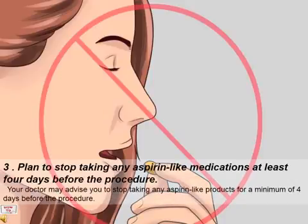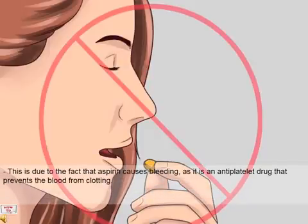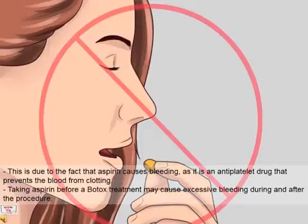3. Plan to stop taking any aspirin-like medications at least 4 days before the procedure. Your doctor may advise you to stop taking any aspirin-like products for a minimum of 4 days before the procedure. This is due to the fact that aspirin causes bleeding, as it is an antiplatelet drug that prevents the blood from clotting. Taking aspirin before a Botox treatment may cause excessive bleeding during and after the procedure.